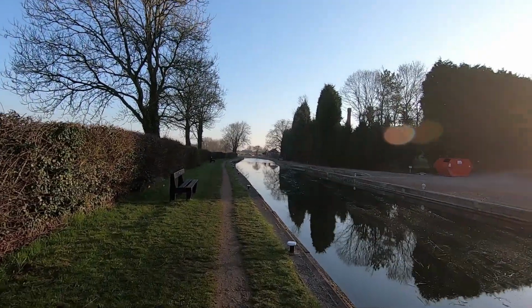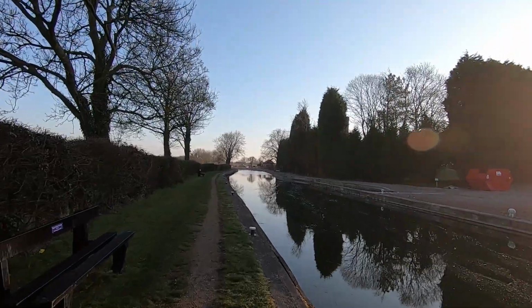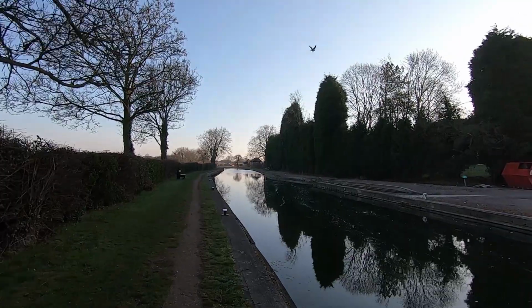Now normally you can boat along here, but it only goes a short way, because they've not finished the restoration yet. I think that could take a very long time.